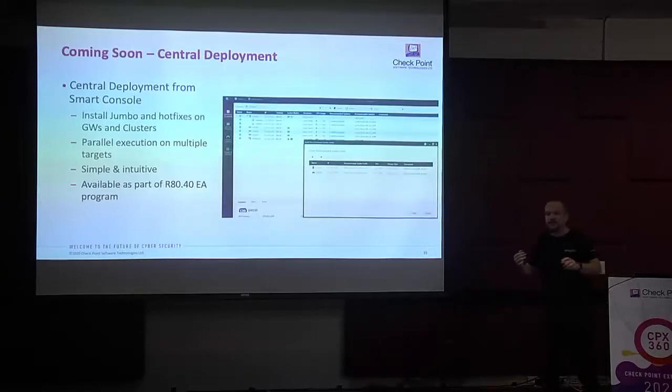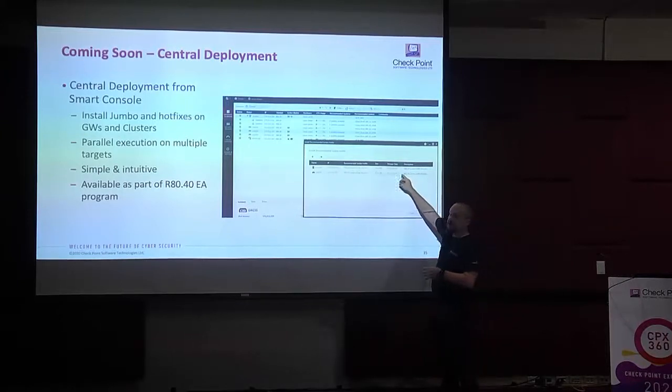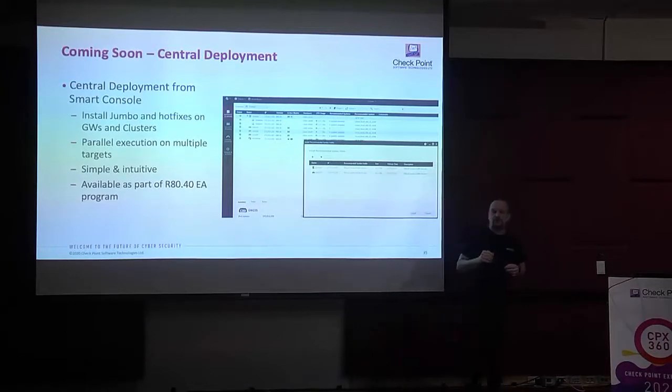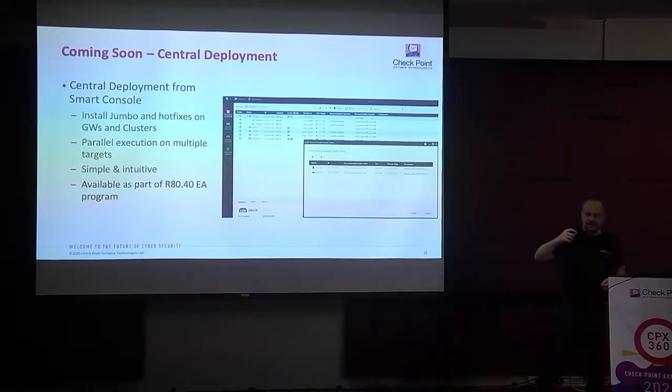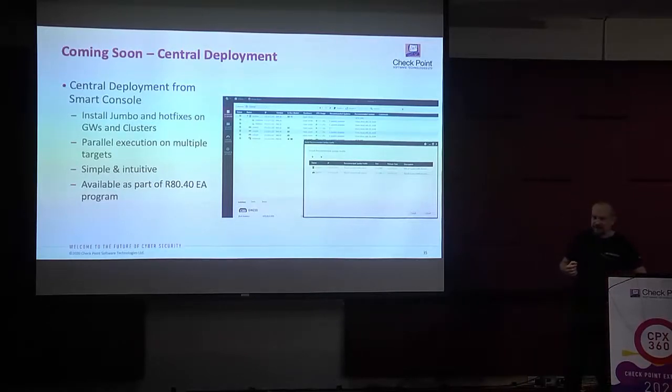This is how it looks. You take your gateways. Unfortunately, the resolution here is not that ideal, but the slide is supposed to show you that for a specific cluster you can choose to push a package from SmartConsole. How does it sound?